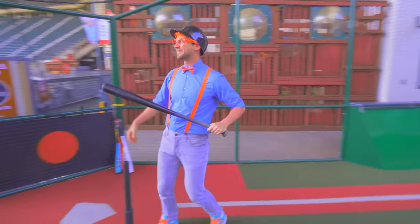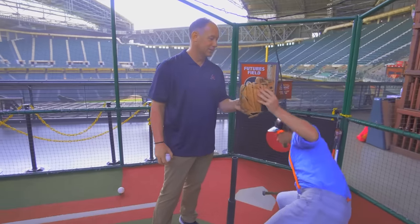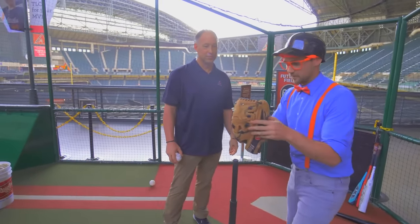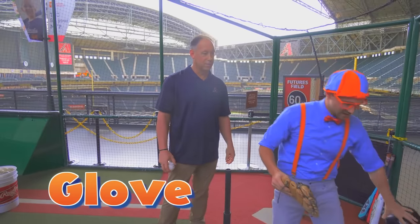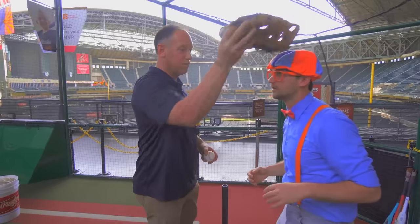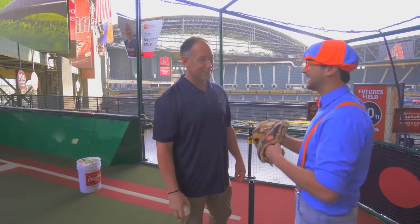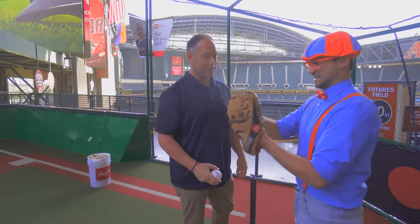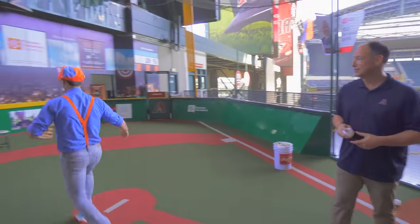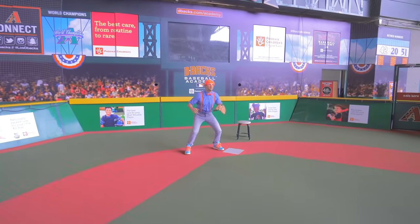Okay, that was so much fun. Thank you. Blippi, looks like you're ready to play catch now. Ooh, catch. Okay. Oh yeah. The mitt, the glove. Let's take this off and let's put this on. No, okay. Blippi, the glove goes on your hand. Oh, the glove goes on my hand. Oh yeah. Okay. Here we go. You ready? Yep. Okay. Go out there. All right. You ready? Ready?